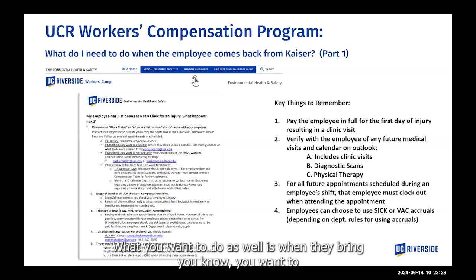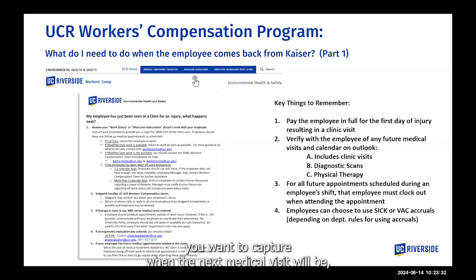When they bring you a note, you want to capture when the next medical visit will be. If it's from Kaiser or any other doctor, it will say next office visit or NOV. Make sure you mark that down. There are a lot of employees who say, I had a next appointment, but I didn't tell my boss and they didn't let me go. So we had to cancel the appointment and set it for next month, and then the treatment took longer.